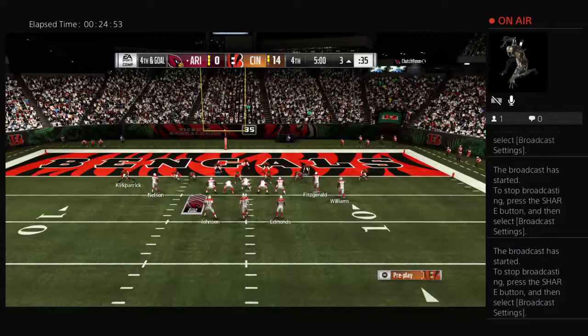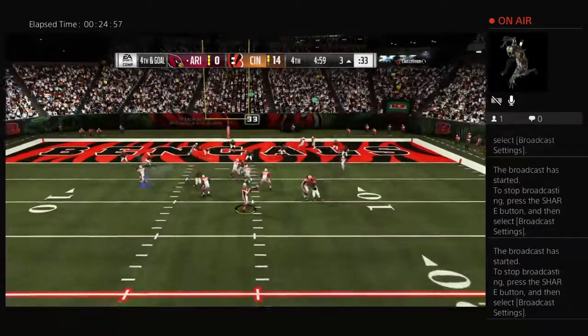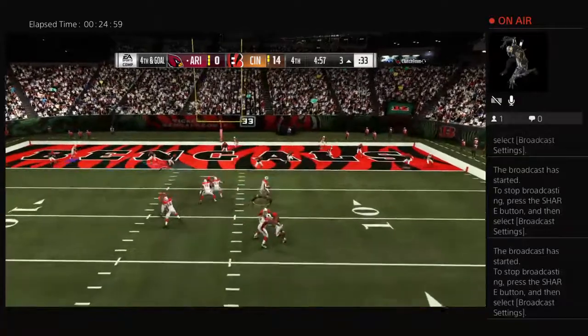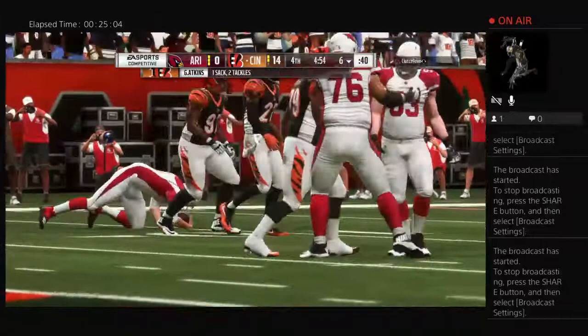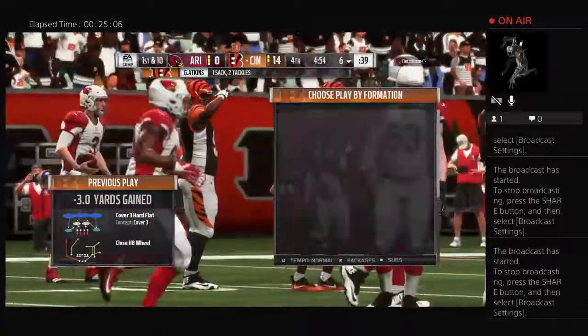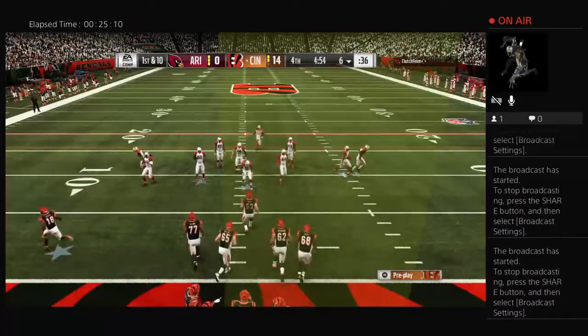Now, lucky 56. Here we go. It's Rosen on 4th down. Flushed out right. And he can't find anywhere to go with it. And he goes down. Geno Atkins able to get him for a loss of about 3.